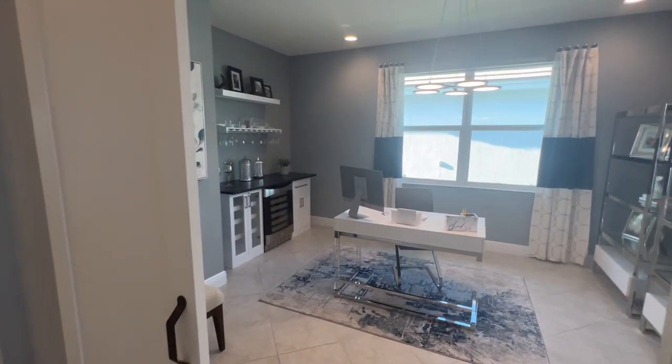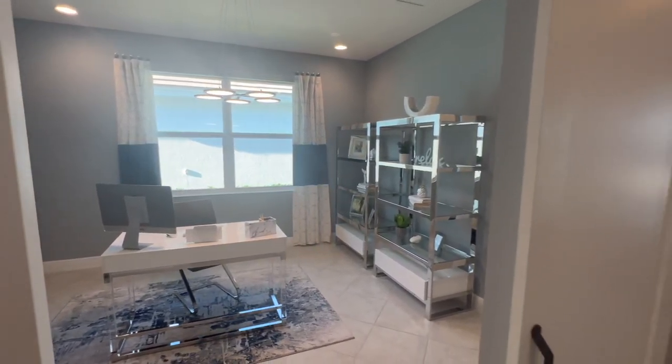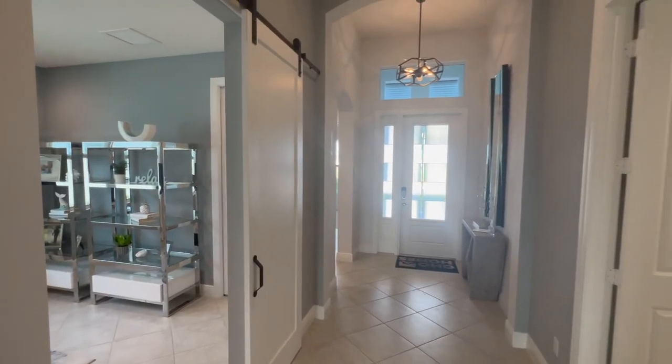But if you're looking for something more move-in ready or don't want to worry about the construction process, they have some homes for sale in this community. So if you want more information about those or you want to see more of their homes, reach out.